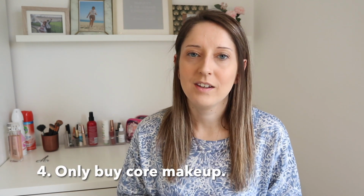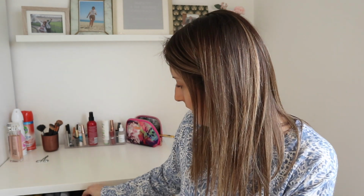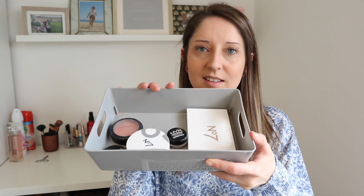My next tip is to only buy core makeup. You don't need to have lots of different palettes for different occasions. Generally, most of the time, we end up using a small selection. My selection is actually just these items here. I just find that it's easier to manage, it's easier to know exactly what I'm doing. I have a routine with my makeup, I wear the same stuff every day. It's only going to be like eyeshadow or putting on mascara that's going to be the change. So generally I wear the same kind of look, and I'm happy with that. It just makes it so much quicker and easier.